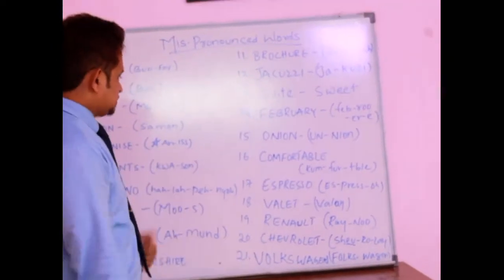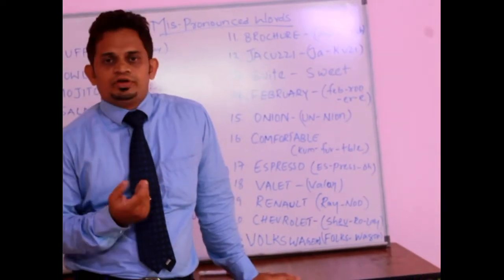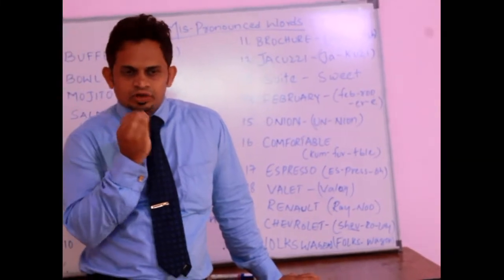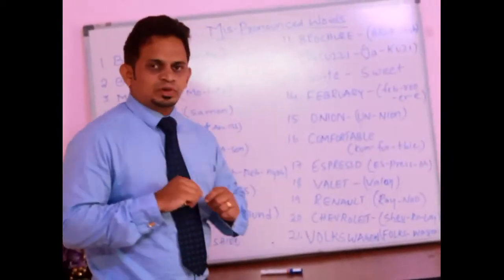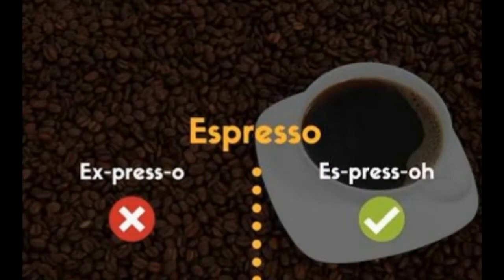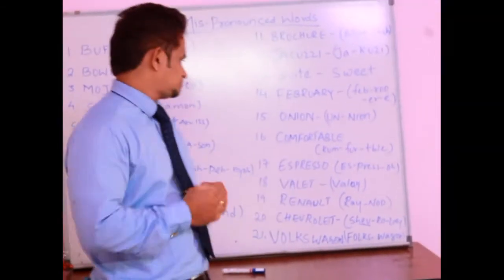Coming to the 17th one, a coffee. It's a type of dark coffee which has been forcibly infused through ground coffee beans. It's a dark black coffee and it is commonly mispronounced as expresso, not expresso, it is espresso. There is no X in this word. So when you go to a coffee shop, when you're telling the guest, say espresso, not expresso.